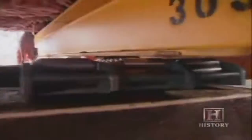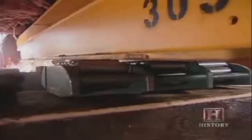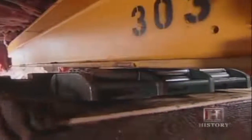A little more! Make sure you're straight! Let's go, James! The pressure is released in the jacks to lower the cabin onto the skates. Yeah, that's set nice. And it is ready to roll. Moment of truth. Start pulling this beam, it's gonna roll on these skates. We're gonna get this thing off the foundation.